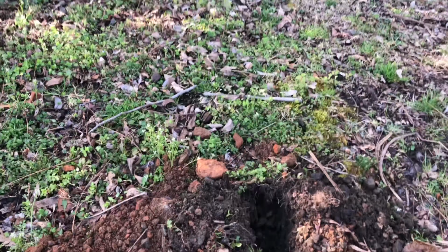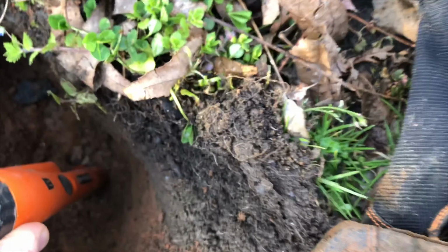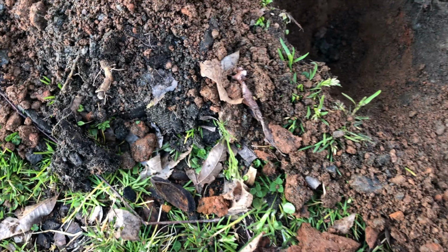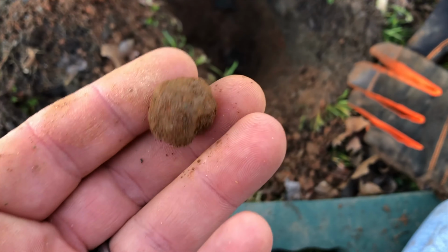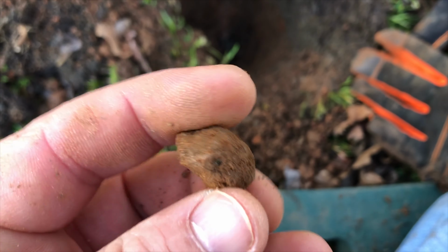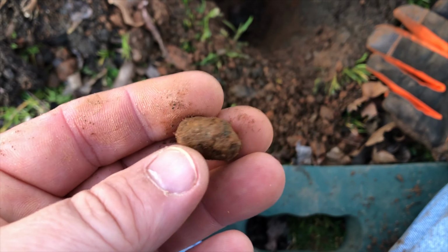All right. Well, everybody, I'm about 2, 3, 4 feet from the car. I dig down about probably a good 6 to 8 inches, as you can see right there. I pull out this. I don't know if it's iron. It's reading low, but I decided to go ahead and dig it anyway. I'm not exactly sure what that is. I'll have to clean it up and be sure.